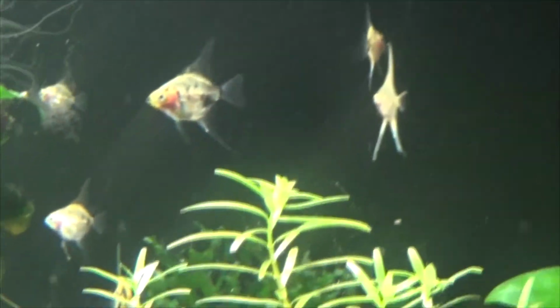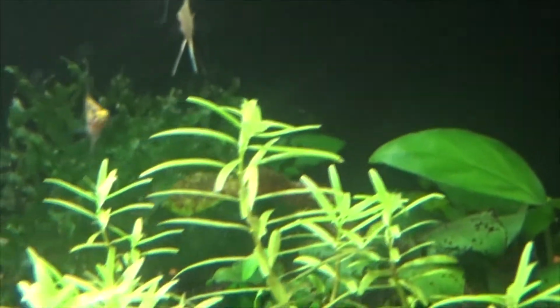Up here we have some koi angels. There were 15 to 20 young ones in there. Somewhere in here are the last remaining orange shrimp. Oh, I think there's one back there. Let's see if we can zoom. Somewhere in there.